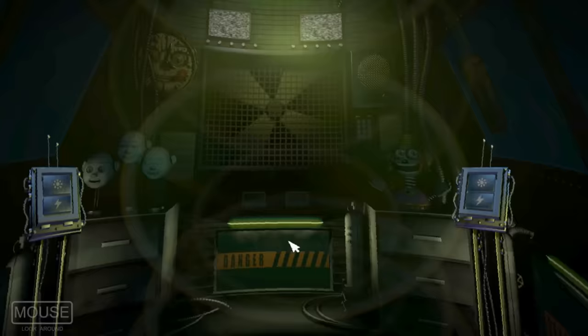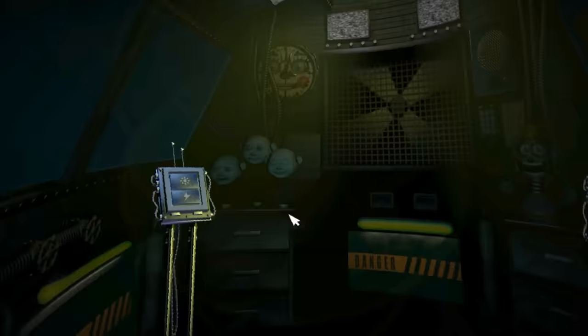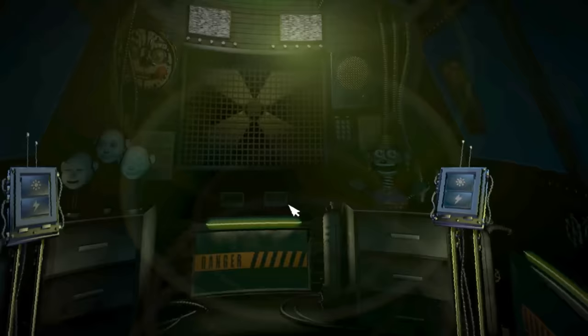Motion trigger, entryway vent. Let's check on Ballora and make sure she's on her stage. Great. Now let's check on Funtime Foxie. Great. It looks like everything is as it should be in Funtime Auditorium.